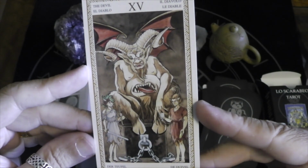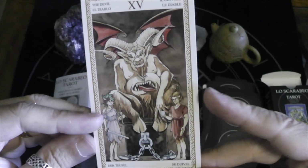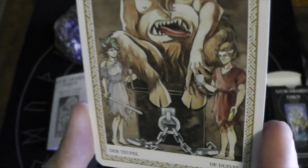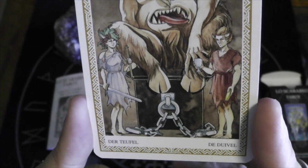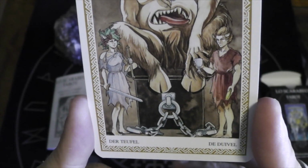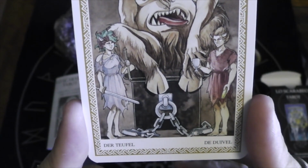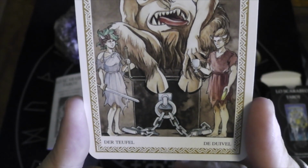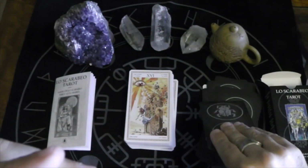The Devil. Oh. Looks like these guys have freed themselves of their chains. See? The chains are just laying on the ground. Very cool. And then she has the male suit, so she's got the wands and the swords, and he's got the female suit, which is the cups and the pentacles, or coins. Huh.